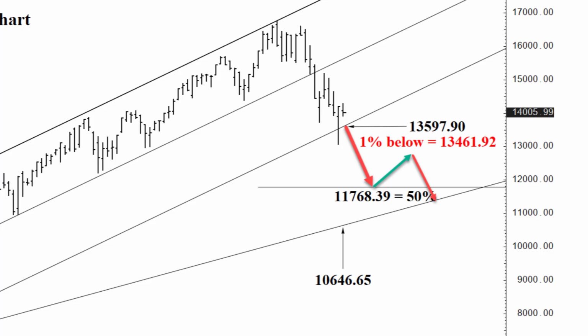If we were to close below that channel bottom at 13,597 by the 1% margin, I would consider that a 3 to 5 month downside target that is then able to contain lows through the rest of the year. And from there, we just kind of take it 1 week at a time.